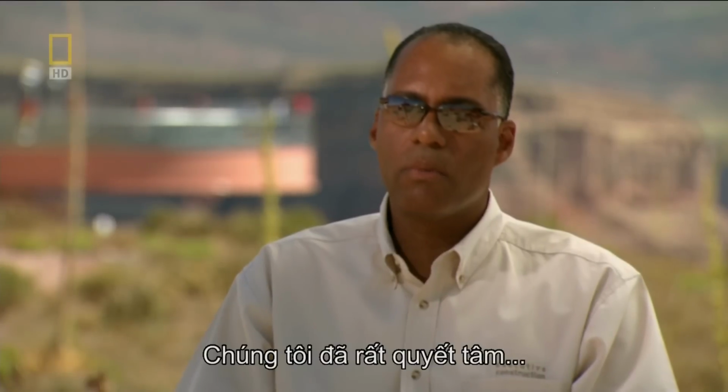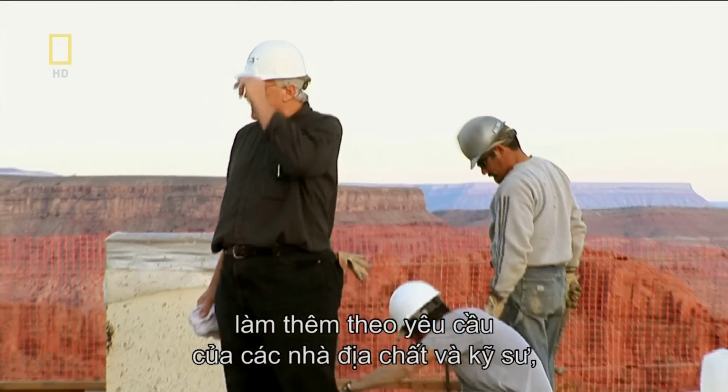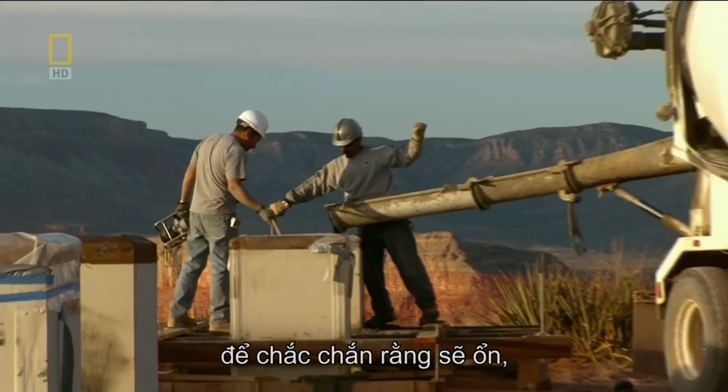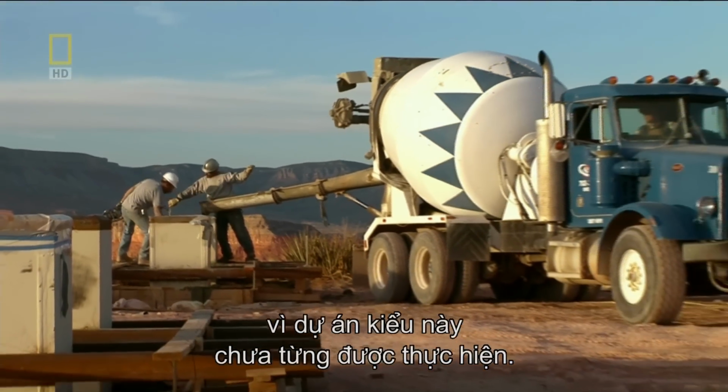We actually went overboard, I think, in some areas. So we did a lot of extra things according to the geologist's recommendations and the structural engineer's recommendations to make sure that it all went well, because this was never done before, and this type of a construction project was never done before.